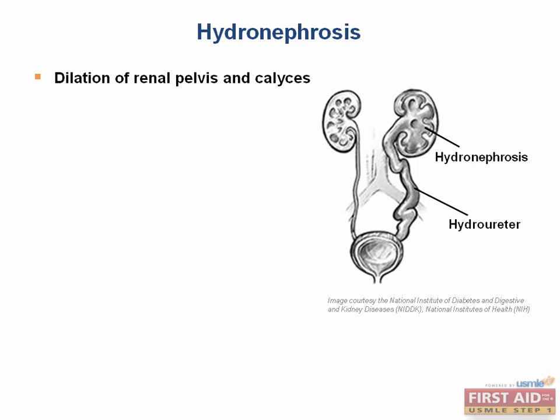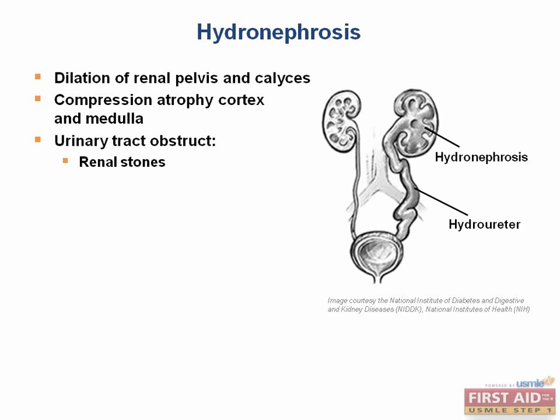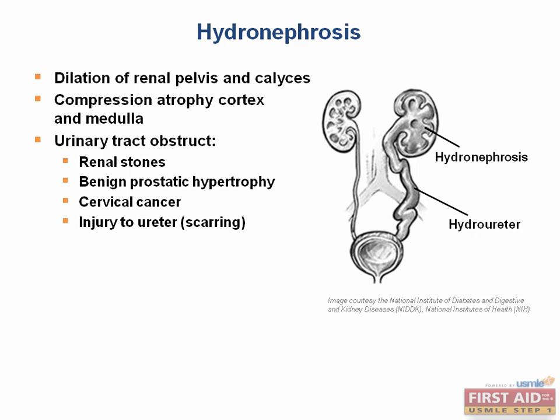The next important kidney pathology to mention is hydronephrosis. This is a condition that results from partial or complete obstruction of the urinary tract. Pressure builds up backward towards the kidney, leading to dilation of the renal pelvis and calyces with compression atrophy of the renal cortex and medulla. Obstruction can be due to renal stones, benign prostatic hypertrophy, cervical cancer, injury to the ureters which leads to scarring, retroperitoneal fibrosis, and vesicoureteral reflux.